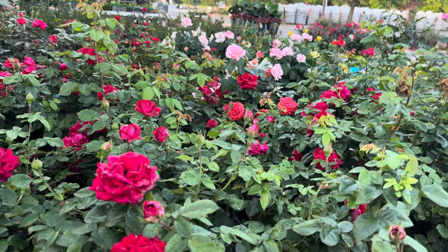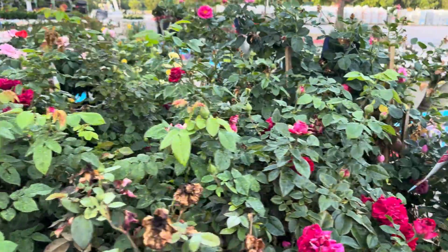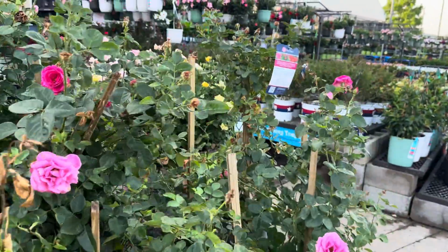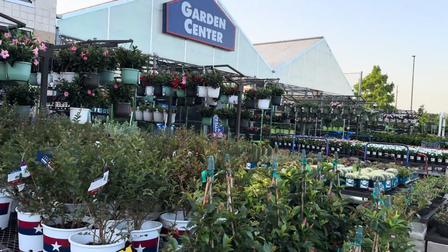And then I did want to pan over how beautiful these roses are. These are knockout roses, and you can see that the sun hasn't even fully risen yet. And just the gentle lighting of morning sun is absolutely amazing. For me, it is all about soaking in the moment.